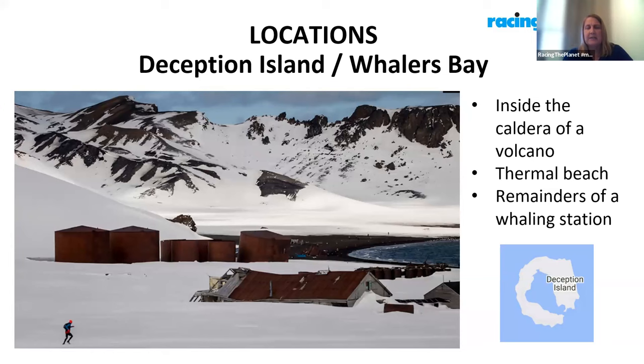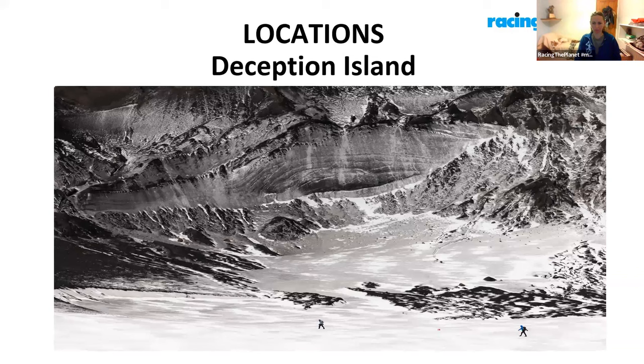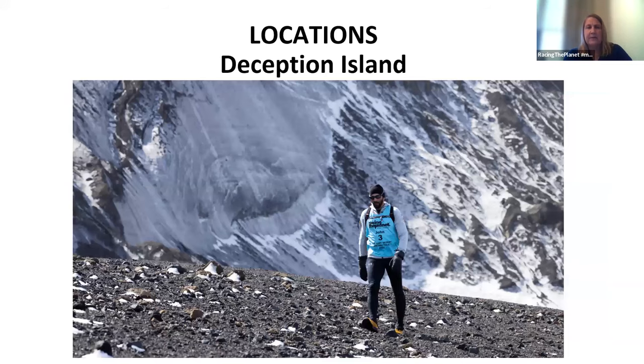And in the bottom right, you can see what it actually looks like. And basically our ship will go through the bottom right, which is very, very interesting too, to go through the sort of narrow walls. And here I've chosen a photo to just show you how lunar-like the landscape is here. You can see some of the runners in the bottom part of this photo.